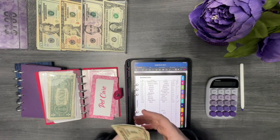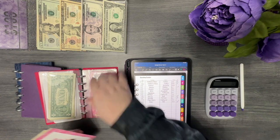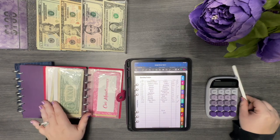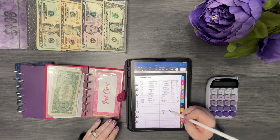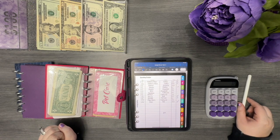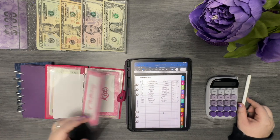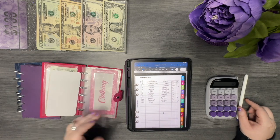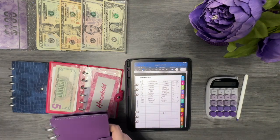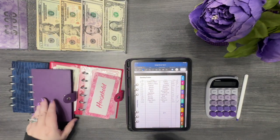So I still have 10, 15, 16, 17, 18 in pet care. The good thing is after I shop next week, if we need to get dog food, we should still have enough to pay for the dog food. Okay, and then we were still working on household, which is right here, and I still have the insert out. Let me pull it and see what I have.